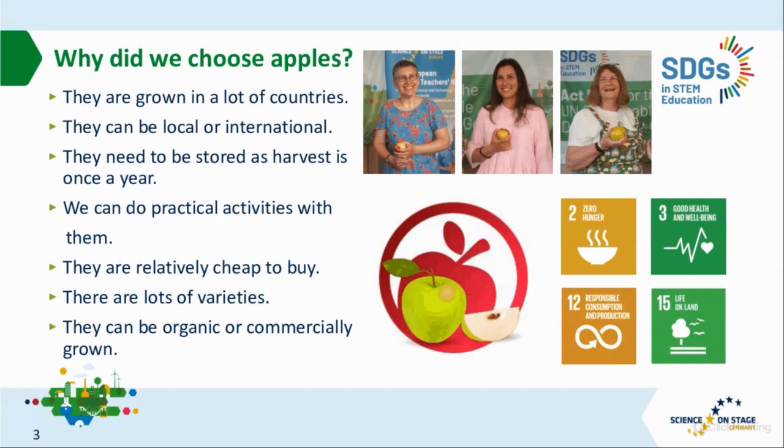And being outside is just so important, and anything we can do to get people and children particularly outside does contribute to their well-being. Then Dagmar particularly looked at the responsible consumption of these apples and the production of apples. And she looked at the air miles, which you can look at in primary school as well with the younger children. How far have they actually travelled? And Life on Land, number 15, it obviously does that. And that's what I'm going to start with, the hook.